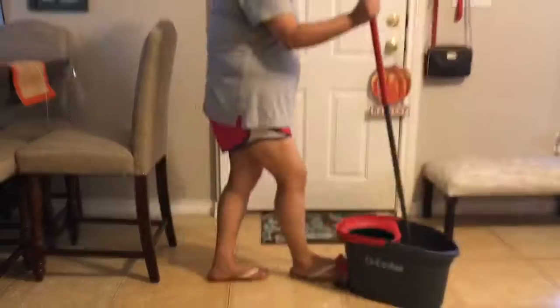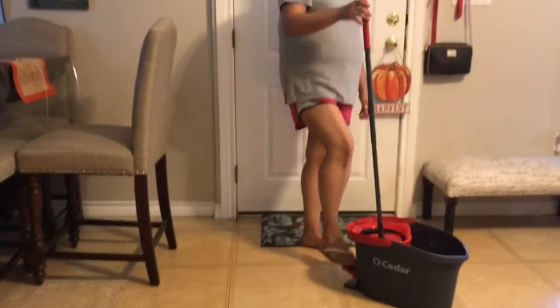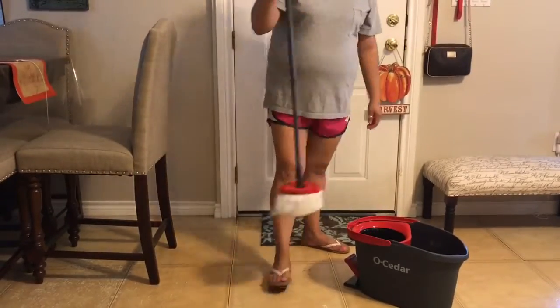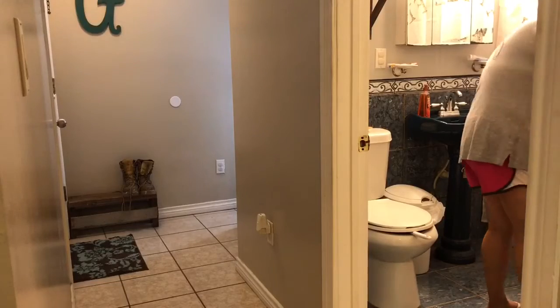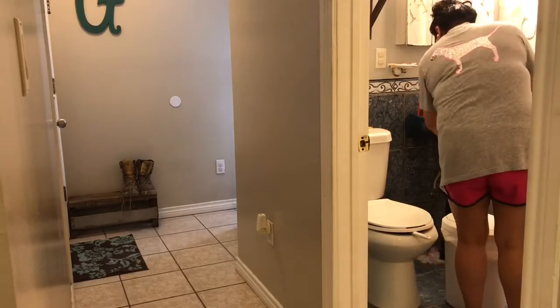So after I'm done sweeping, I will just begin to mop, and I do like to start from the back of the house and move up to the front just because I don't like to step on any wet surfaces.